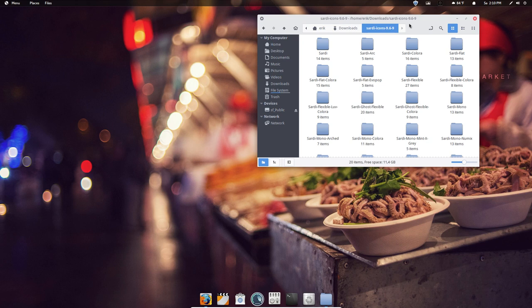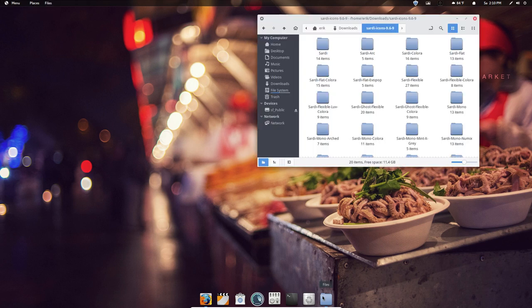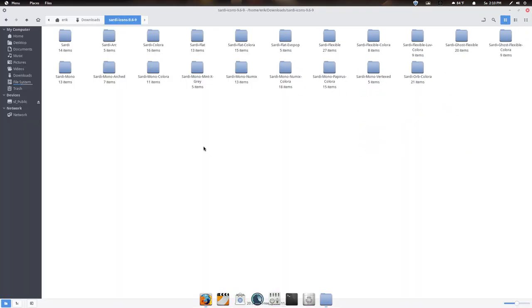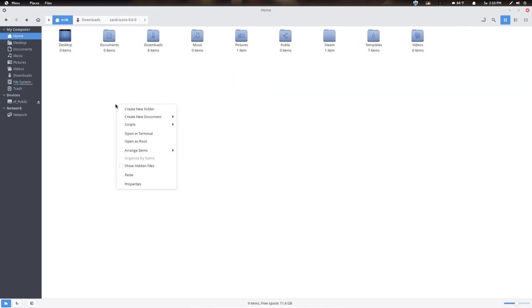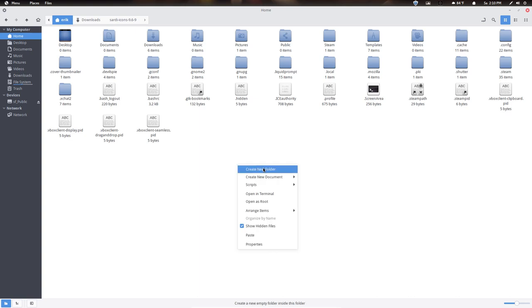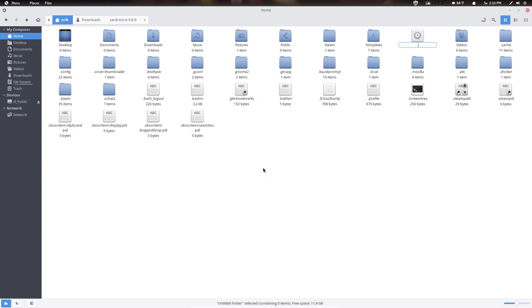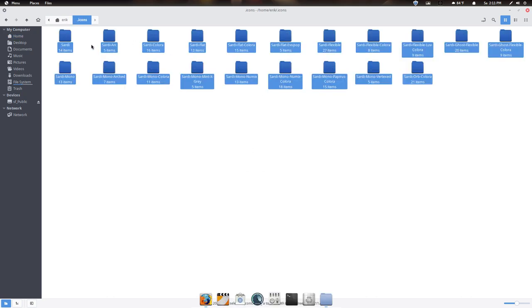Okay, let's make it a bit bigger. Double clicking makes it go away. I wanted to maximize. Control A, Control X. Right mouse click, show hidden files, that's good. Dot icons does not exist. Create new folder, dot icons, and Control V. That's that.